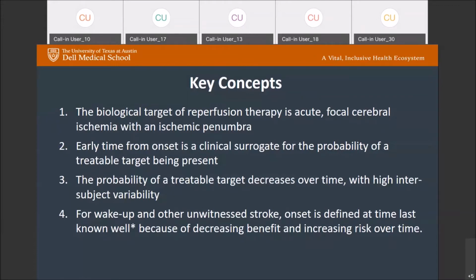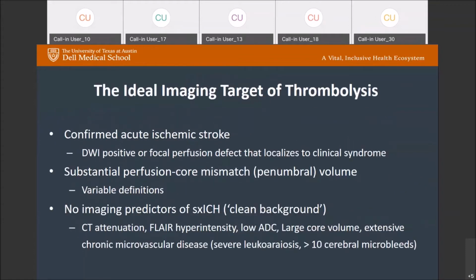For wake-up stroke or other unwitnessed stroke, the onset is defined as the time last known well, with one exception, which is why the asterisk for trials we'll discuss, because there is a decreasing benefit and increasing risk over time. So in defining stroke onset, we've always taken the conservative approach: what is the longest time it could be, because especially in the trials and the early time window, we didn't want patients who were at a prolonged time than we think was safe. So in the ideal world, again, we talked about what was of necessity back in the 90s when all of these trials and initial therapies were starting.